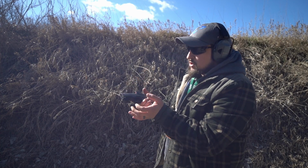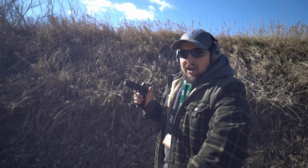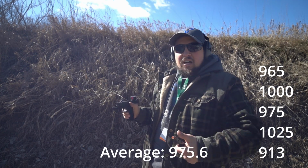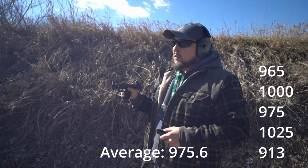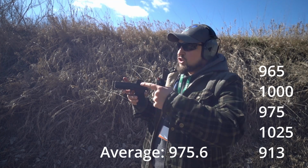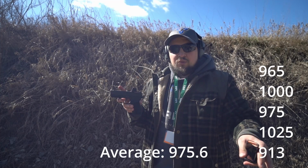So now we've got the X Macro up. Let's go ahead and find out what the X Macro can pull off. Five. So again, we're getting that much wider range with the 147s through this. Now, I will say the 147s aren't as much more comfortable to shoot through the X Macro here as they were through the standard size.